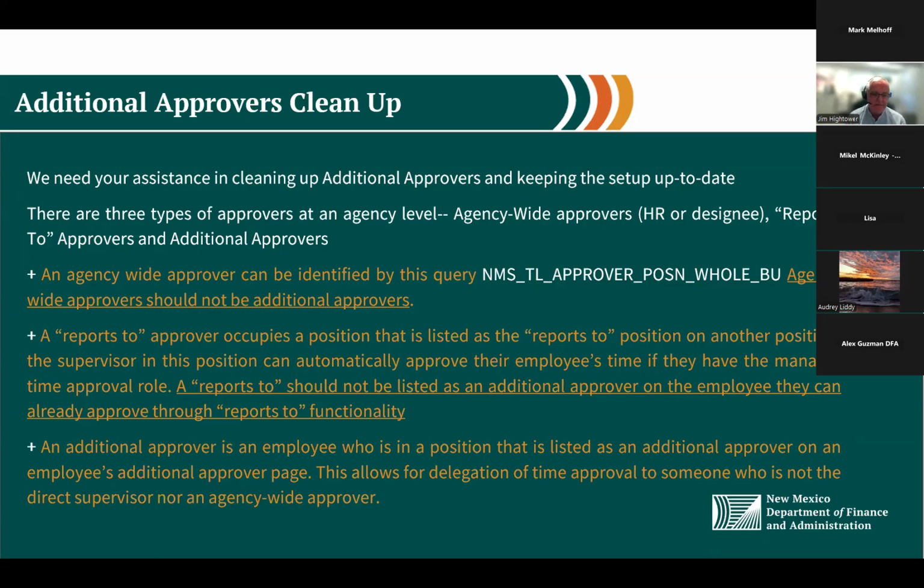The next way is the default or the delivered way of approving, and that's the reports to. So if a manager in a position is listed as the reports to for an employee, then they're basically the supervisor or the manager, and that means that they can automatically, by default, approve that employee's time, again, if they have the manager time approval role. So in this instance, just like with the agency-wide approval, a reports to manager should never be listed as an additional approver. So basically those two types of approval, if they're listed on an additional approver page, that's redundant and unnecessary. And actually, it adds overhead to the system when you do this.